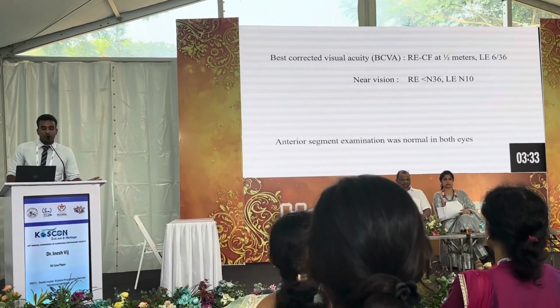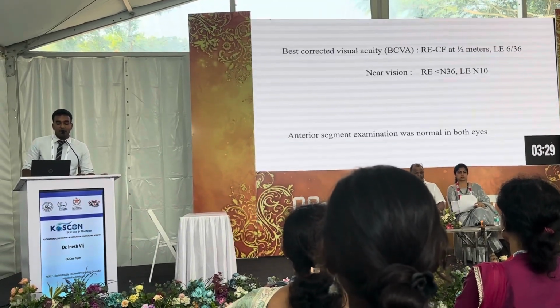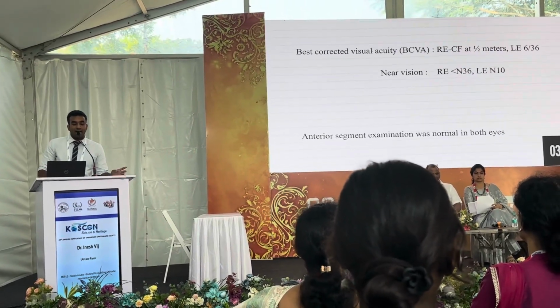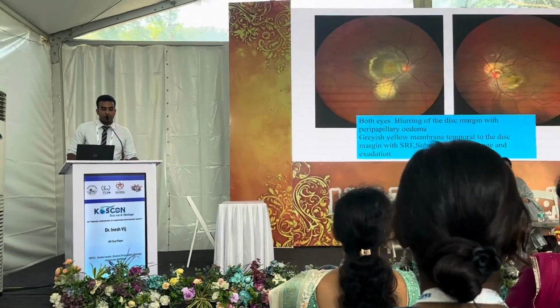The best corrected visual acuity, BCVA, for the right eye was counting fingers at half a meter, left eye was 6/36. Near vision, right eye less than N/36, and left eye N/10. Anterior segment examination and the remaining examinations were normal in both the eyes.